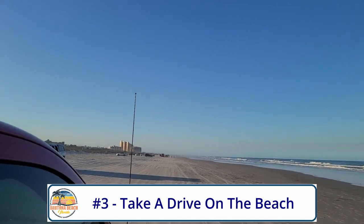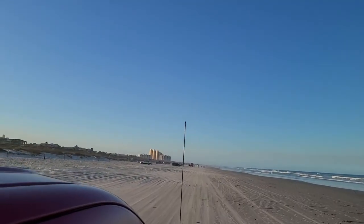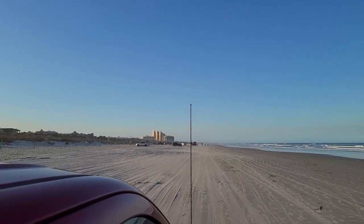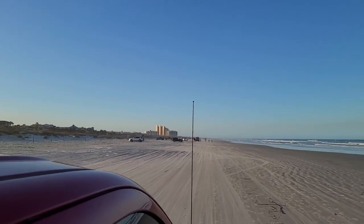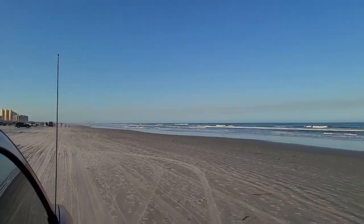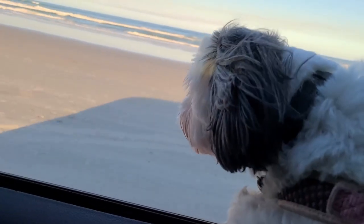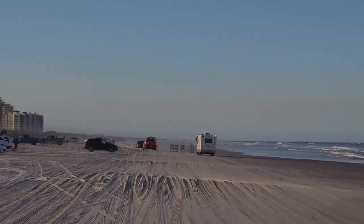And Daytona Beach is famous for allowing you to drive on the beach. So get out there and have a little fun. I don't think we would be brave enough to do that.